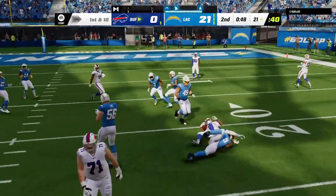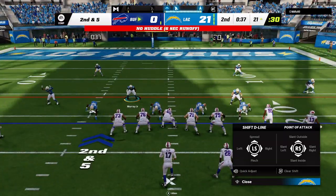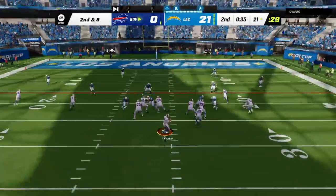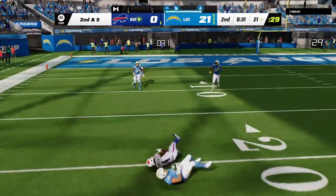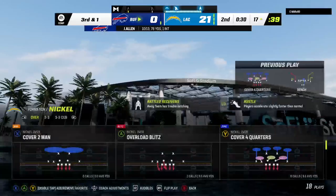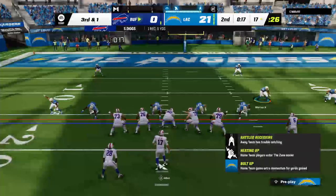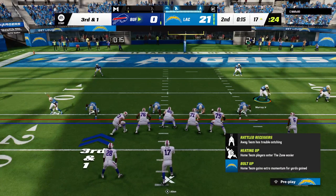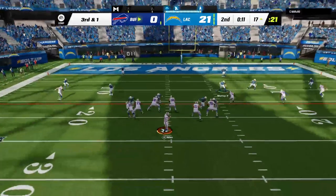That'll be complete to Cook. And he's brought down here just outside of the 20. Allen to throw once more. And Diggs has it. And they're going to get this down to about the 17-yard line here. An extra quarterback now in the game for the Chargers here on third. Allen.